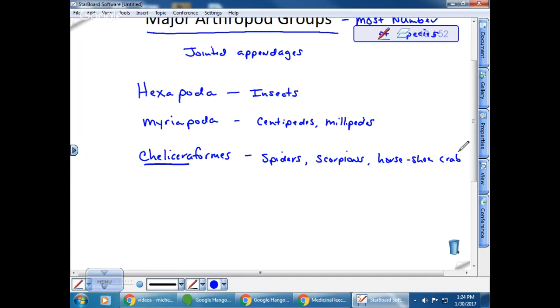The other crabs are in a different group. So besides the horseshoe crab, if you think of just your typical crab, it is in the subphylum Crustacea. These are all arthropods, Crustacea. So this would include shrimp, lobster. This also includes crab.